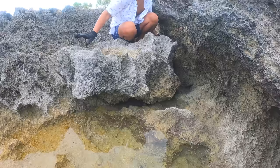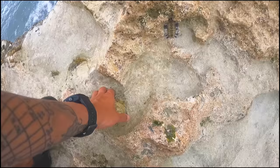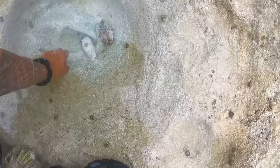Let's see if we can poke him out or something. Dang, there's a nice shore crab living in here, but I can't get him to come out. All I saw were his long legs. These right here are definitely like the easiest sources of protein. Look at that. I'm gonna grab a couple more of these. There's a little fish in there, a little too small to eat.